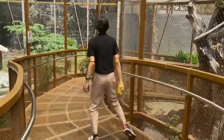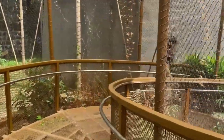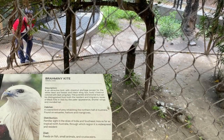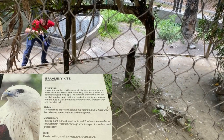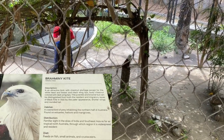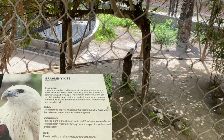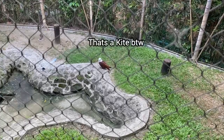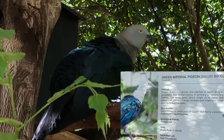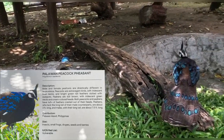We are now going to see some birds that fly. I'm really hyped, I want to see some birds. Wild Ong appears next to a bird, a golden kite. As you can see, it's disturbing its peace. That's an eagle. We also found the green imperial pigeon, feel free to pause, and the Palawan peacock pheasant. That's a peacock, by the way.